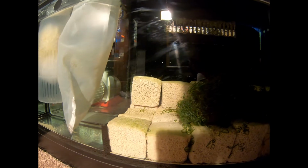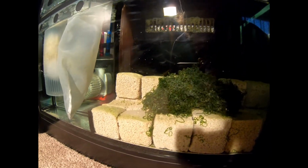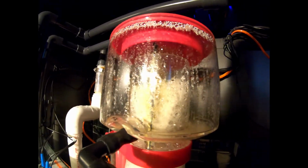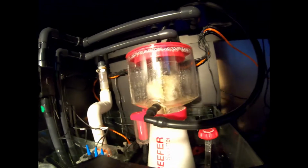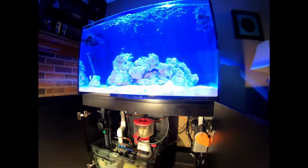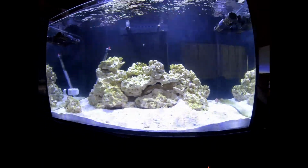Down here in the sump, there's so many pods in here now that in a couple of days, if they keep exploding at this rate, I'm not going to be able to see through the glass anymore. Pretty psyched about how well that's going though. The skimmer is working. I mean, it's not like brown or anything like that, but there is a color to the foam caught in the skimmer here, and it has pushed some of it out the way it's supposed to, so that's working good. So this tank is pretty much dialed in now.